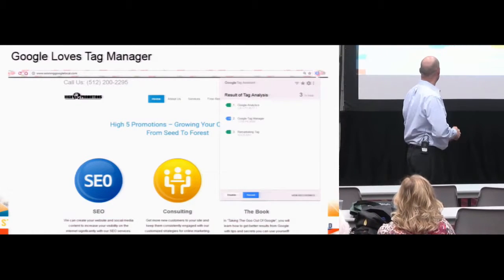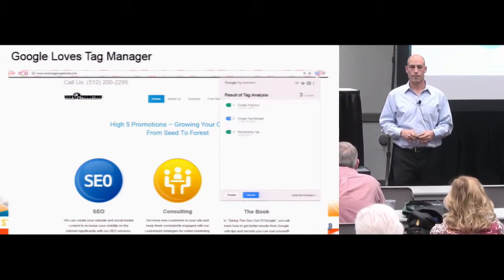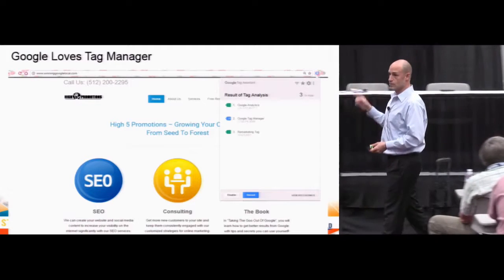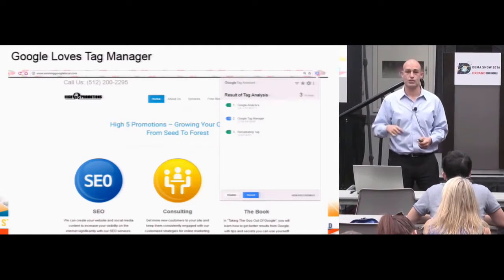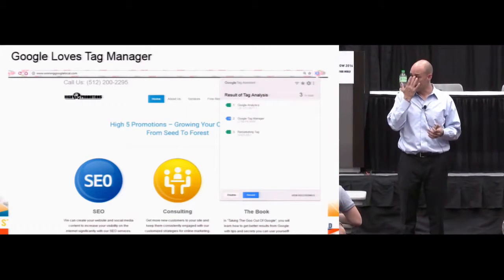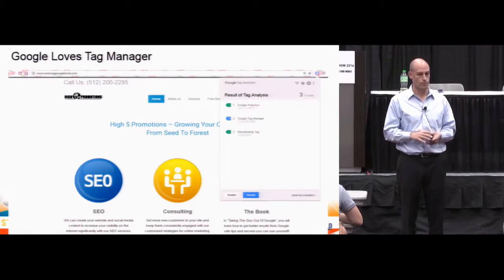Okay. Also, Google Tag Manager. Is anyone in here integrating with Google Tag Manager yet? Really? Okay. When I gave this presentation last year, it was slightly different. Google announced in November of last year, like 3 days before my presentation, that they're going to start integrating with Tag Manager. Let me explain what Google Tag Manager is so that you can understand how this works on your website and how this makes your lives simpler.